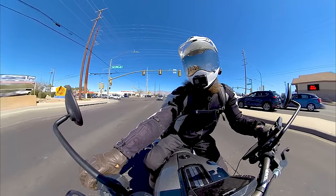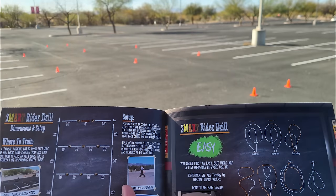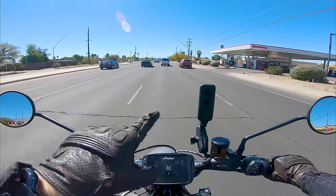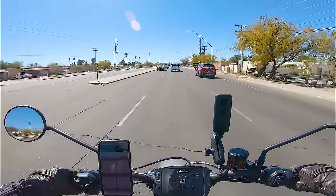I got my cones on the back because I like to practice randomly in parking lots. All right, so right here we got a bunch of people just kind of hanging out, three side by side. This person on the left is moving, but he's going to get stuck right there. There it is.